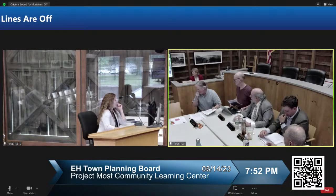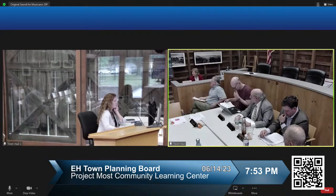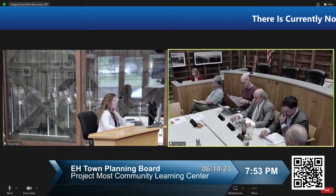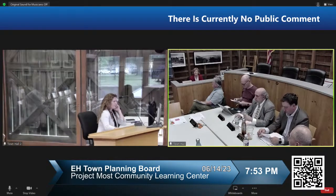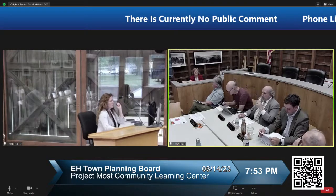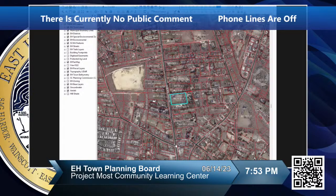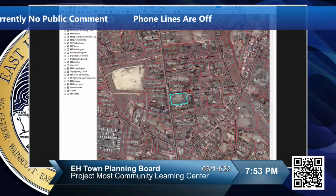so I'm just going to bring up the aerial image to show where the facility is located. So this is Three Mile Harbor Road, Jackson Street right to the south. Springs Fireplace is here.